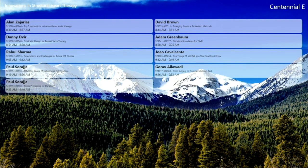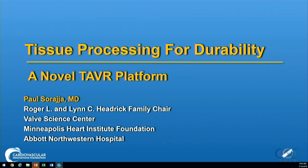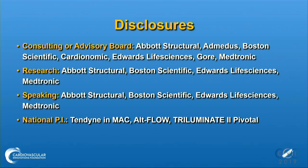So I've been asked to give the title of his talk. But the nice thing is I've taken the opportunity here to show all of you, and this is actually the world debut for a novel TAVR platform. So this is the first time it's ever been shown publicly, and so I have the distinct pleasure of showing you this here at this conference.